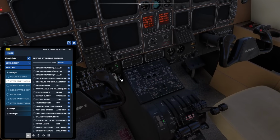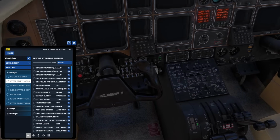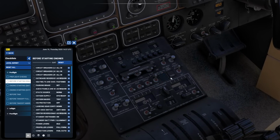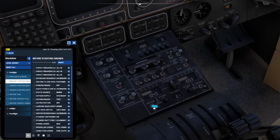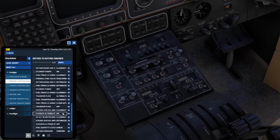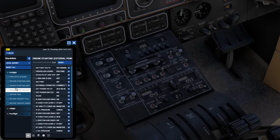Making sure anti-skid is turned on down there. We'll also be checking to make sure standby instruments are set to on. Should be down here. Okay, these are all where they need to be, and that's fine. Standby instruments will go on and off during our testing phase there, so everything is good to go in that regard. So let's go for engine start off external power.